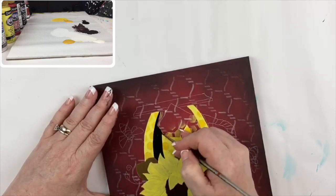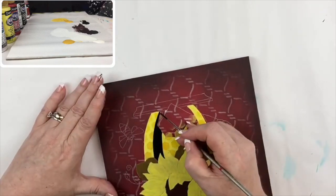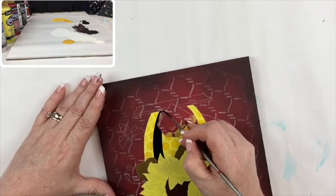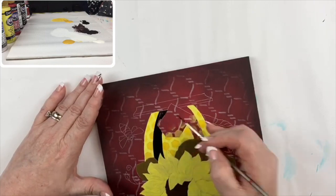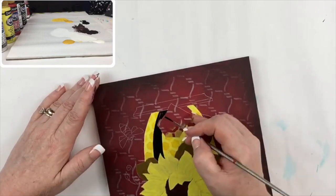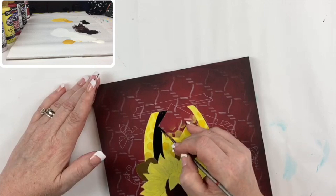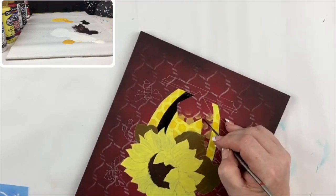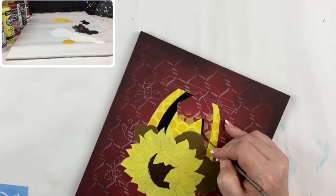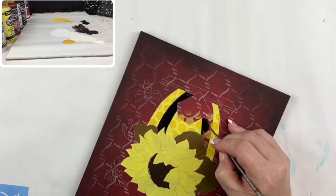So yeah, you can see that by putting that black in after the fact, you get a much cleaner line. You get to fix little baubles and little errors. And I like the black for sharpening things up. It gives everything a nice crisp look. So little areas where I've perhaps bobbled my base coat, which I did with that yellow in a couple of places.